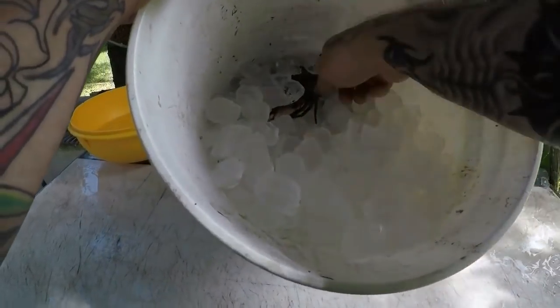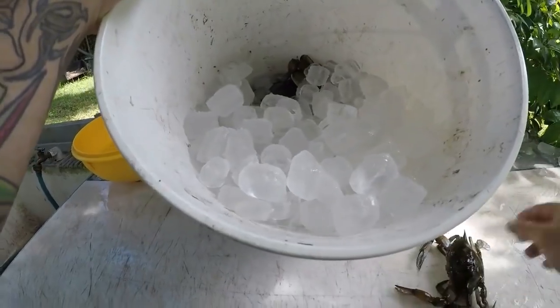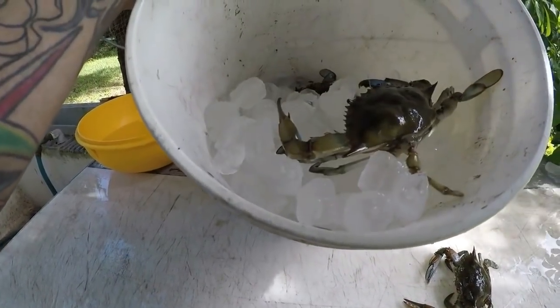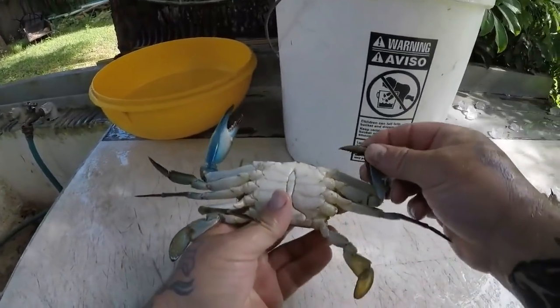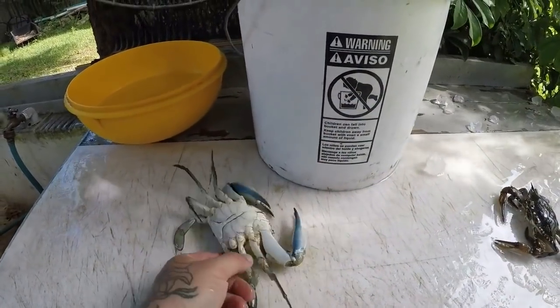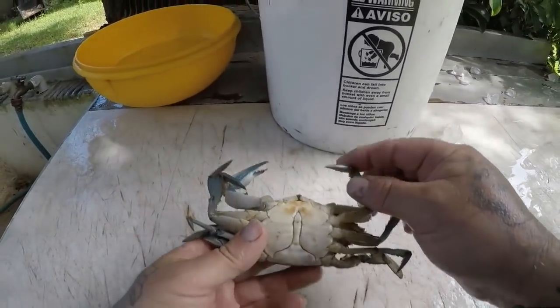All right, guys, let's see if a couple of them are cold and not moving, like this one. See how this one's doing. Still moving a little bit, but I should be able to clean them real quick. So basically what you do is take their leg, get here where their carapace is. Oh, he's waking up. All right, put him back in there. Do this one real quick.